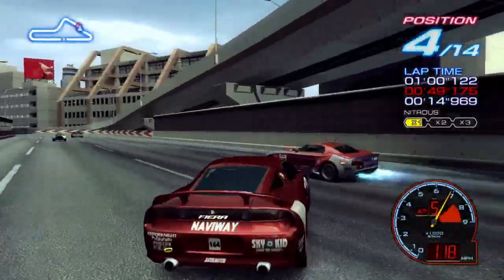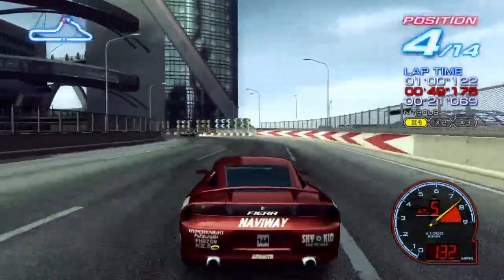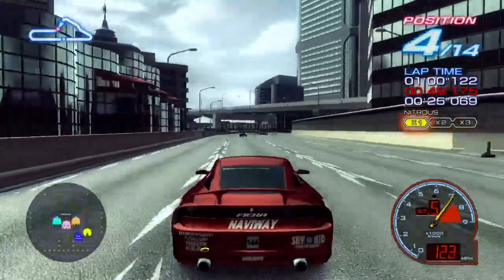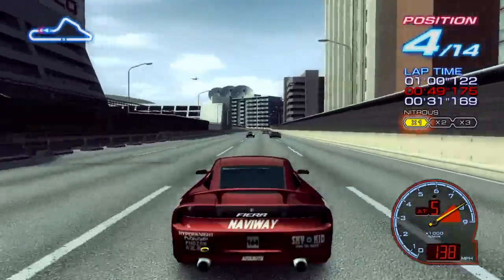And it is a little challenging, to be honest. The computer will pass you pretty easily, and I struggled my first 3 races. I couldn't crack the top 8 out of 14. I know my last game I just showed you, I hit 2. That was the best I've ever done.